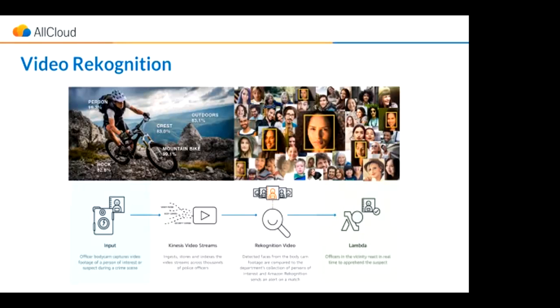So one use case for this would be immediate response for public safety. Think about cameras connected, recording live streaming data from a specific, I don't know, soccer stadium or an airport. And you can feed that to Amazon Rekognition, and Amazon Rekognition will give you real-time recognition of persons, of key elements inside the room, etc.